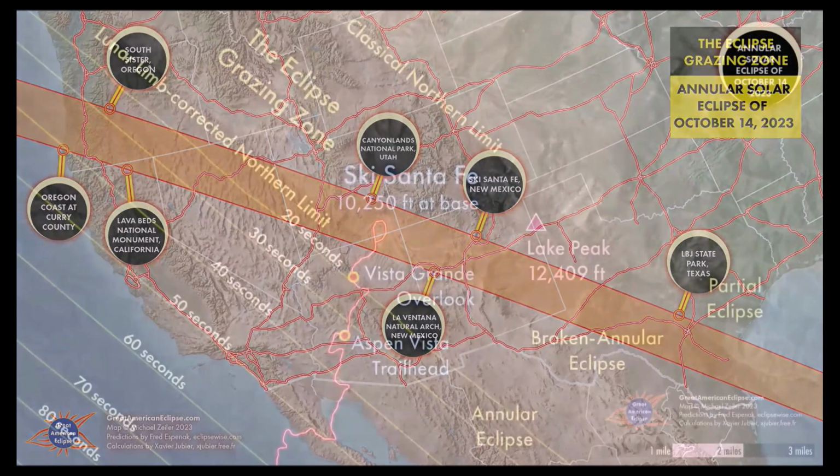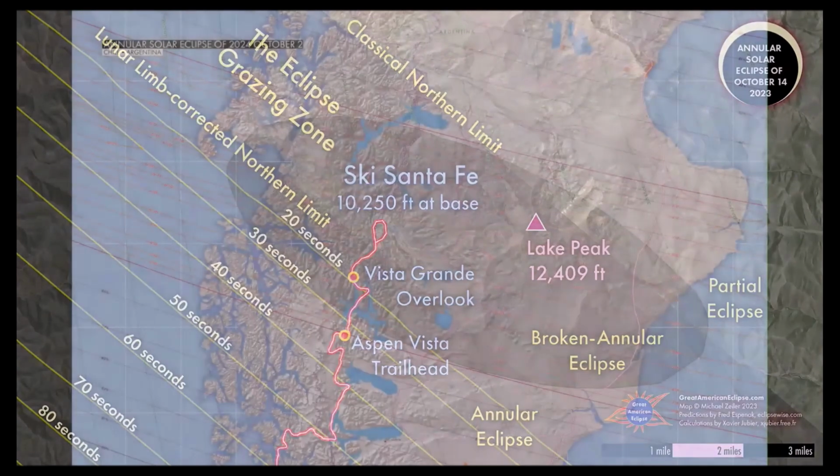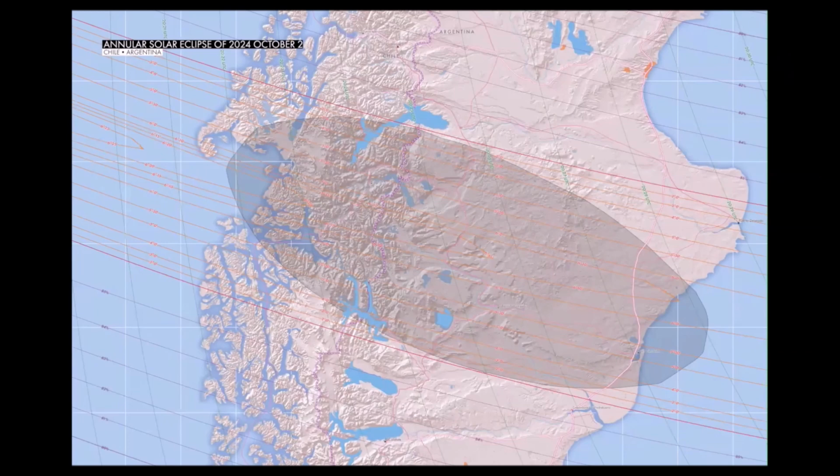Now here is something from the annular eclipse last October. I actually went to this place called the Vista Grande Overlook. For an annular eclipse, I went to the very edge of the eclipse path to see an extended duration of a phenomenon called Baily's beads. And it lasted for over 5 minutes. If you're in the center during an annular eclipse, it only lasts a few seconds.